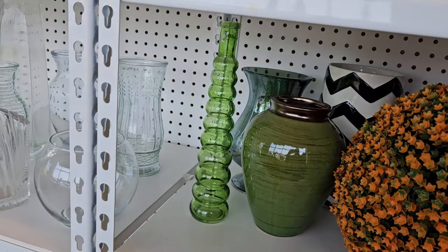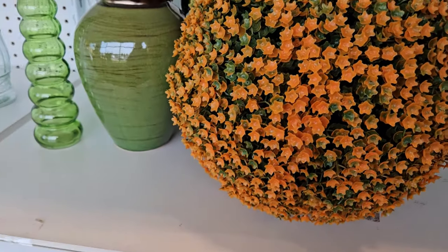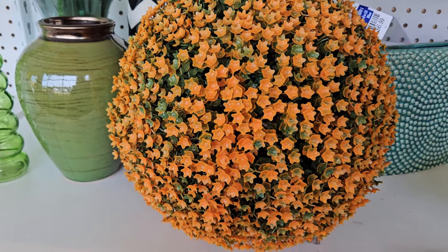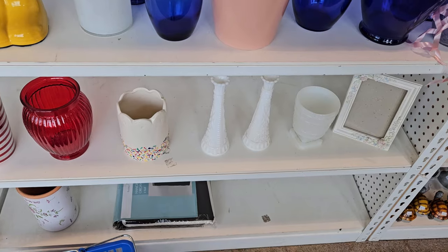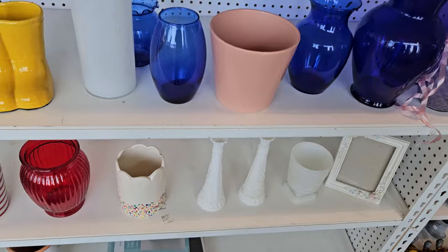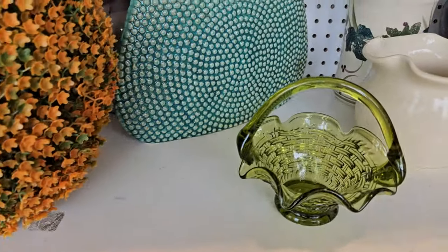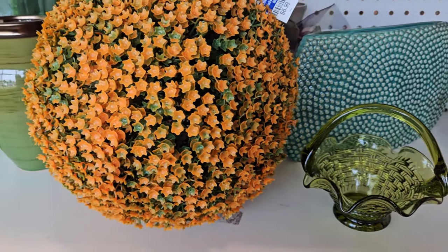That's a fun bottle, but it's new. I can't even get this in my cart. I don't mean cart, I mean basket. There's a couple more bud vases down there. I don't really need any more, but I like these too. Very nice.